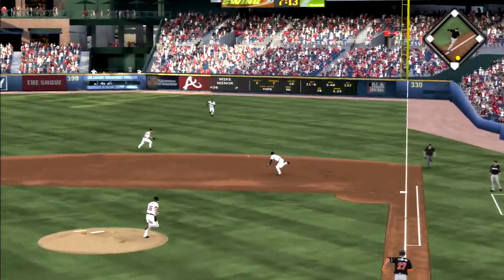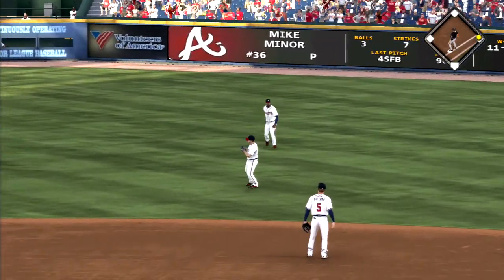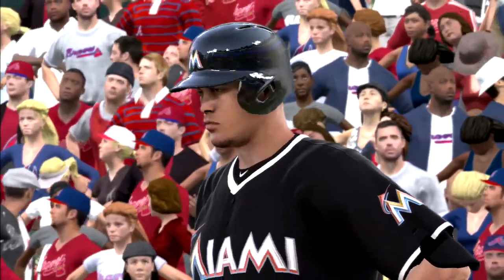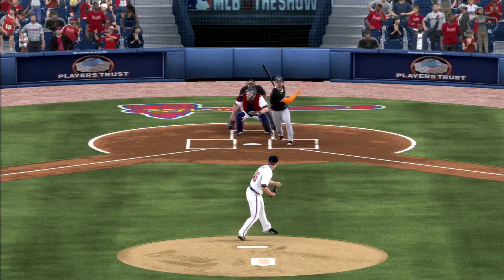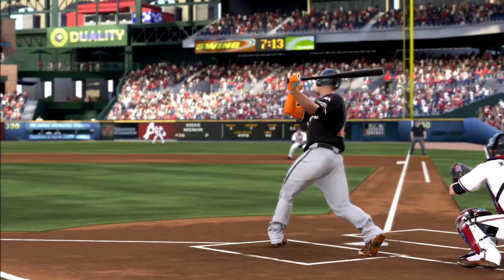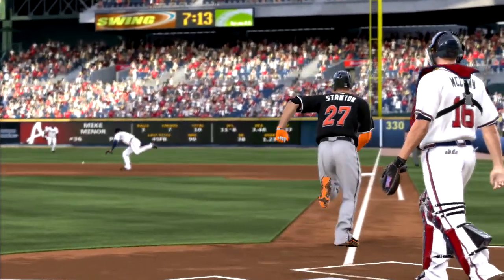Swing and a ground ball towards the hole. And Stanton's aboard. It's a base hit. I tell you, when you're on a hot streak like this guy's been on, everything you touch turns to gold. I mean, this is not a particularly great swing. It's not hit hard at all, but sure enough, it finds a hole, and at average, it'll climb a few more points.